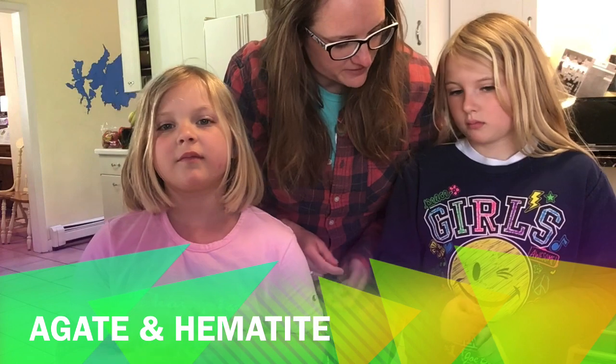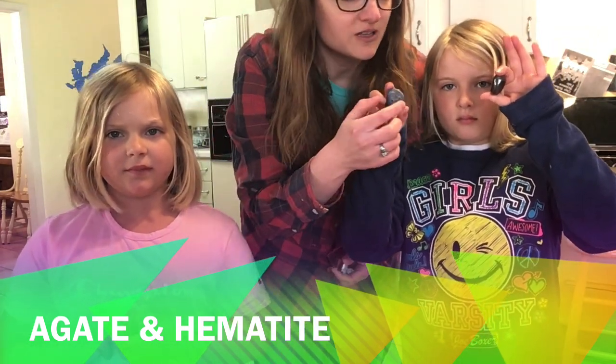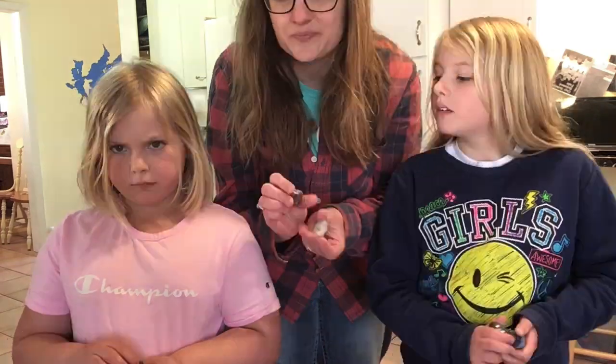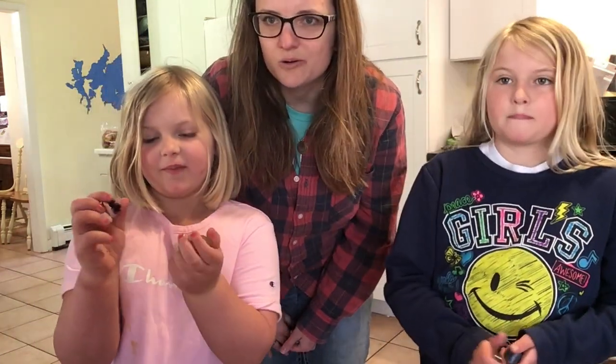What kind of rock do you have? Oh, you've got, I don't know what this one's called. They're both polished rocks, just like my agate. This one's a polished piece of hematite, that's iron. What's your favorite kind of rock in your hand? Hold that one up close so we can get a good look.